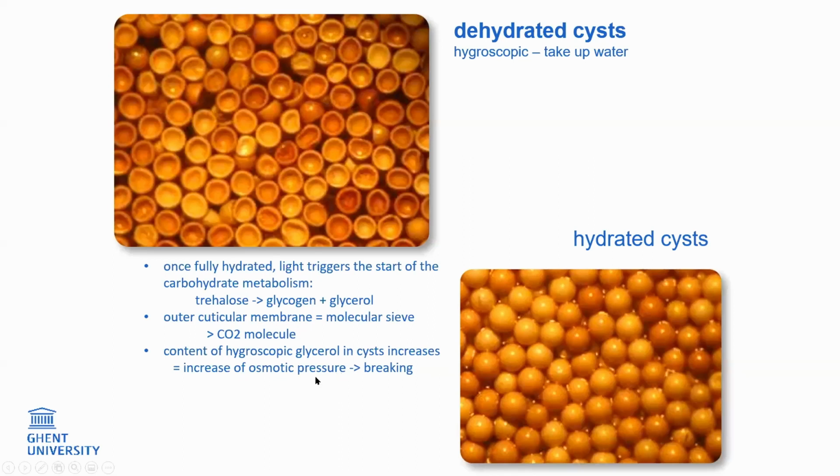And at a certain moment, that osmotic pressure will result in a breaking, in a cracking of the shell. And at that moment, very crucial and very important to recall is that at the moment of breaking, that glycerol that was playing that important role here in the carbohydrate metabolism is released in the hatching medium. And this glycerol is a very good substrate for Vibrio.